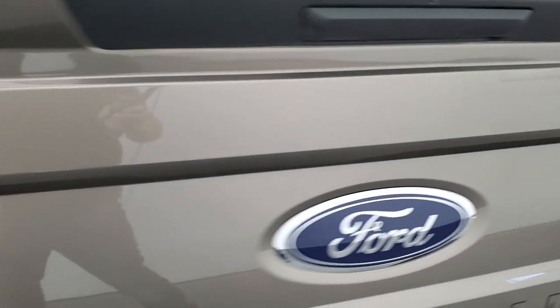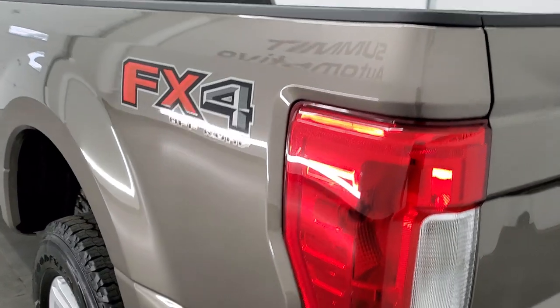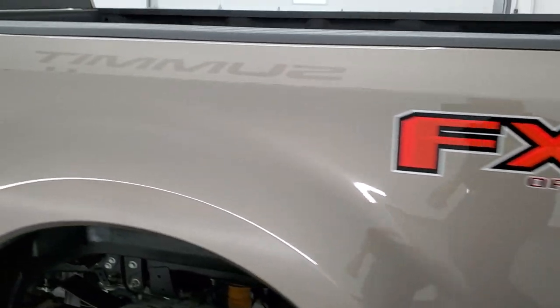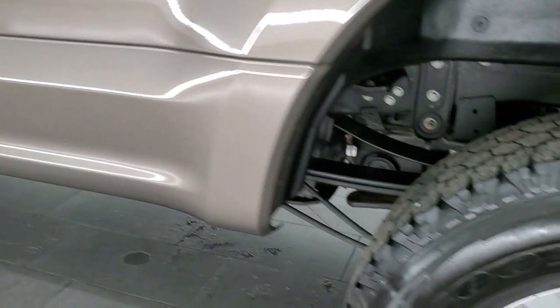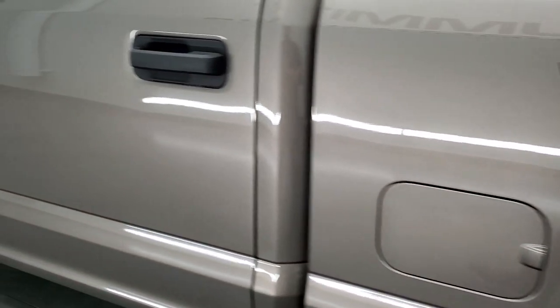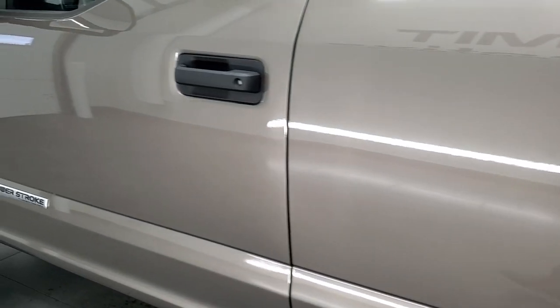Pretty cool paint. Coming around to the driver's side, just as clean as that passenger side. No dents or dings on the box here. Looks really good. And for full disclosure, this back rim is in excellent shape as well. Down the rest of the side of the truck, looks really nice.